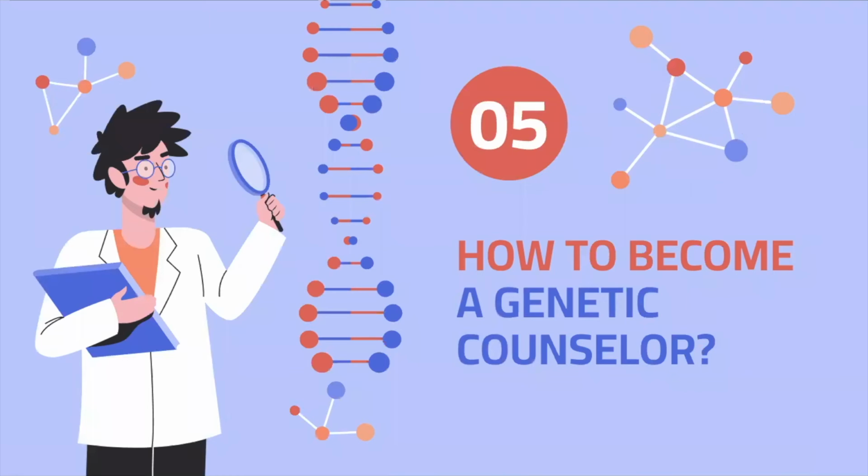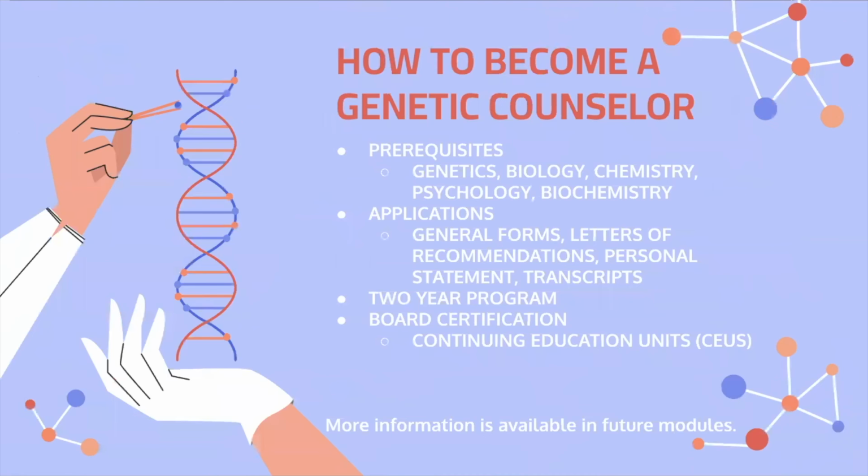How do you become a genetic counselor? There are several requirements needed, including an undergraduate degree, as well as specific courses completed prior to starting a master's program. Every genetic counseling program has their own applications and specific forms. Skipping forward to when you are a genetic counselor, you will need to take the boards, a certification exam, and earn continuing education credits that will help you maintain your status as a board-certified genetic counselor. Further modules will go more in depth into the application process.